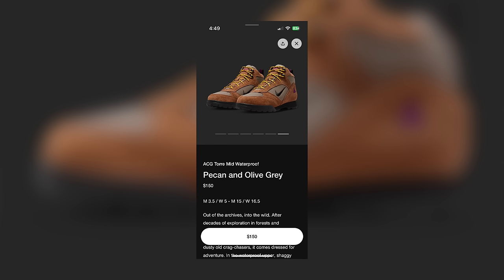I actually really like these shoes. I'm big into vintage Nike and vintage ACGs. I own two pairs of vintage Nike boots from, I want to say, the 90s. Surprisingly they're not falling apart, but they are pretty beat, and I absolutely love how they look, so I'm really glad that Nike brought these back.